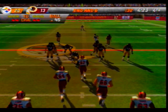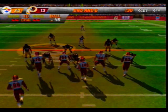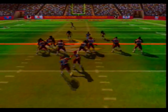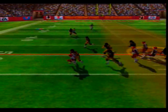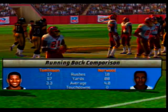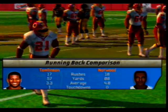Ball on their own 45. Ball on the 45-yard line. The Steelers come out in a 4-3. They give it to the halfback. Bradford comes up to make the play at the 47-yard line and a pickup of about 2.